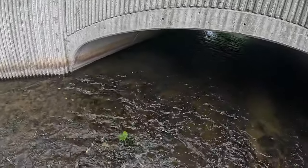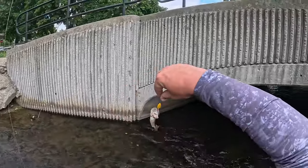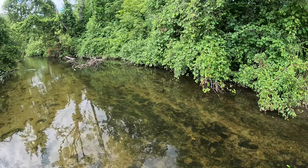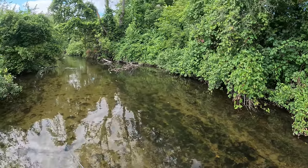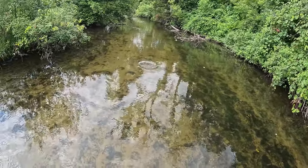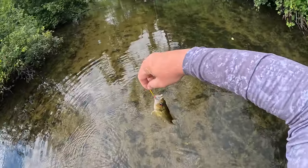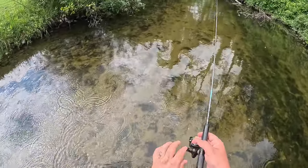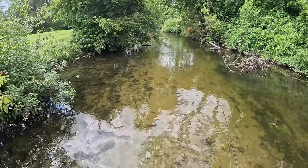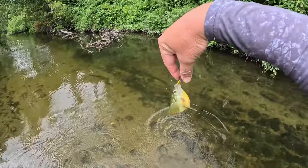Got one. Little largemouth. That's three largemouth from under the bridge total. Got one. Little rock bass. Ooh, pumpkin seed.